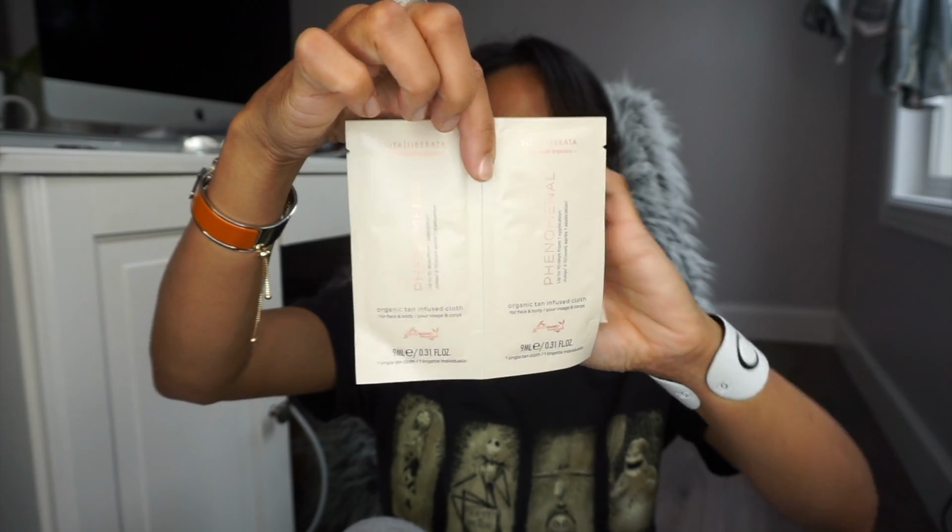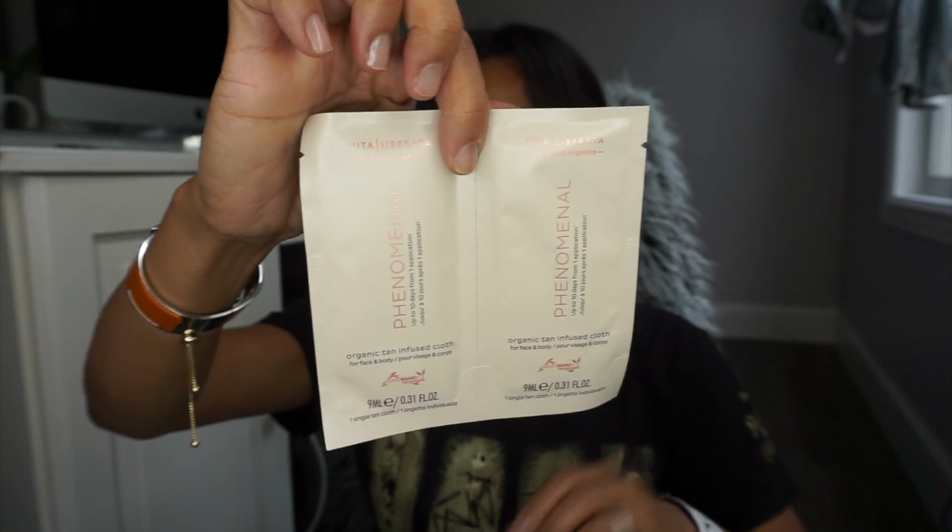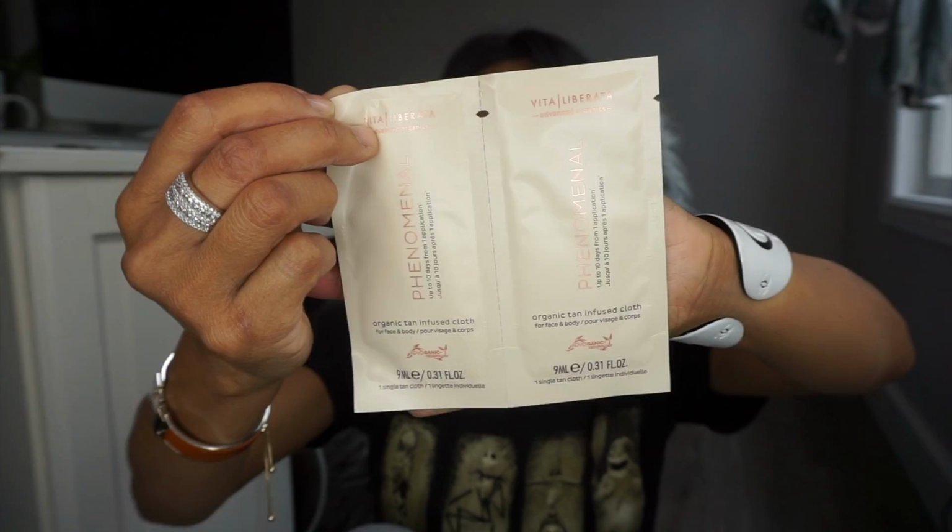The first thing here is this Vita Liberata Advanced Organics Phenomenal Organic Tan Infused Cloths. Oh, okay, so it comes with these two organic tan infused cloths. I have personally never tanned other than occasionally being out in the sun. I've never had a fake tan or spray tan or anything like that. I do have a bottle of Vita Liberata, but I haven't used it yet just because I am naturally tan. So it'll be interesting. Maybe I can use these cloths on my legs or my arms for the summertime and have a little bit more of a glow.